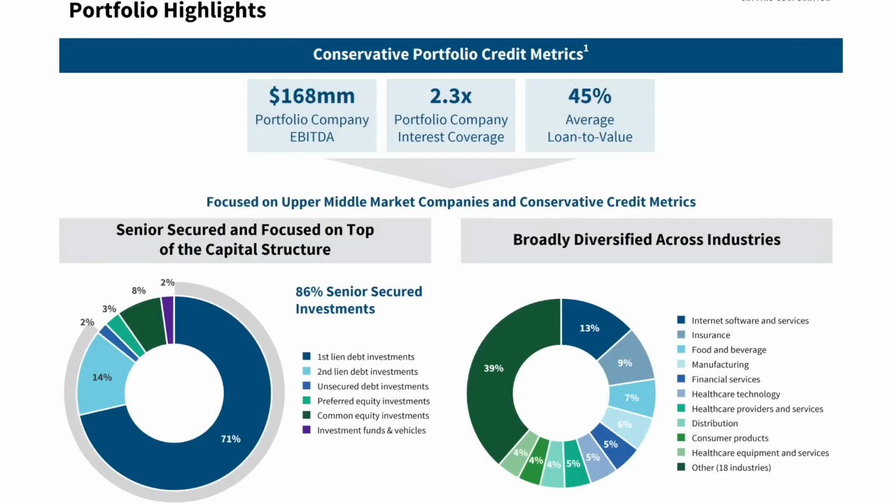86% senior debt is probably about average for a BDC, but I have seen some BDCs with less and some with more. While senior debt does add more safety, unsecured debt and equity investments actually have better opportunity for growth, which is a downside.